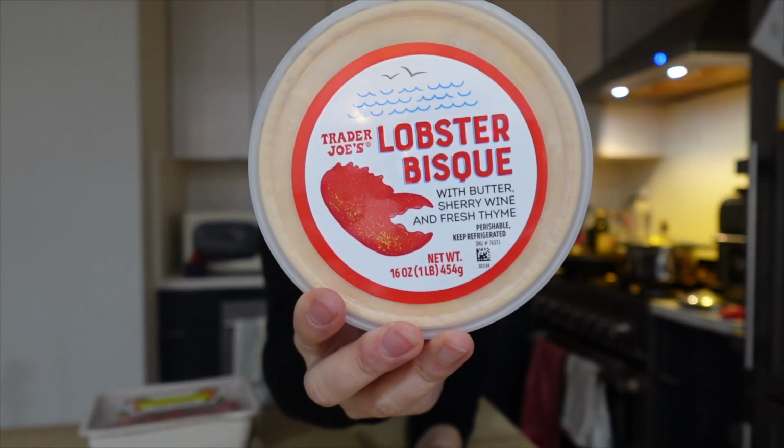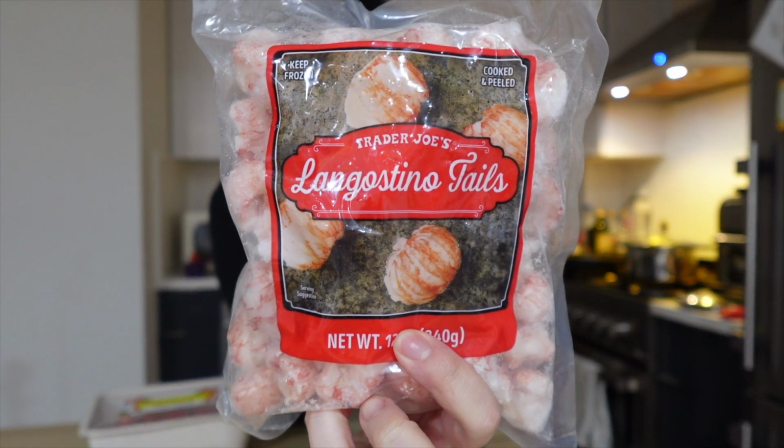So obviously it starts off with lobster bisque. This is from their soup section, and this is gonna be the main base for the sauce. Like, this is basically the sauce. And then for the protein, langostino tails. I'd never heard of this until now, but essentially it's like a crossover between crawfish and lobster.